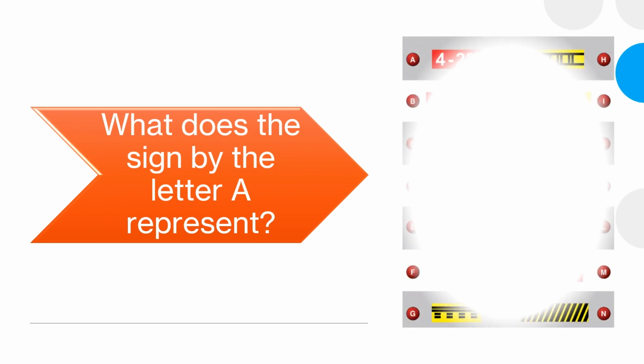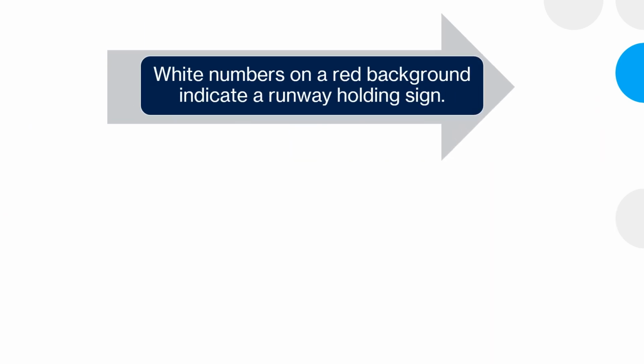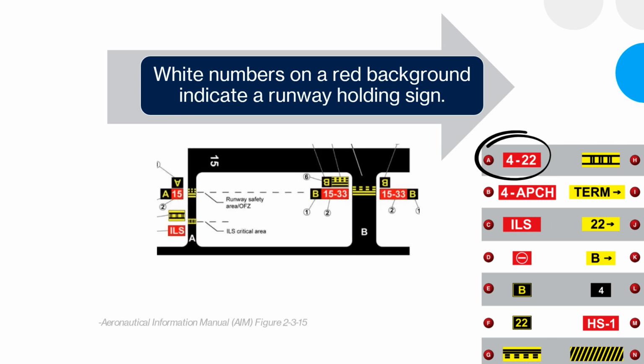What does the sign by the letter A represent? White numbers on a red background indicate a runway holding sign. For instance, if we were on taxiway B, we would need to hold short of runways 15 and 33.